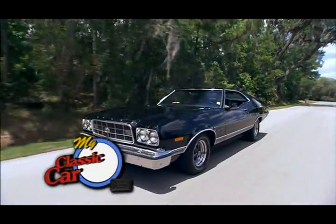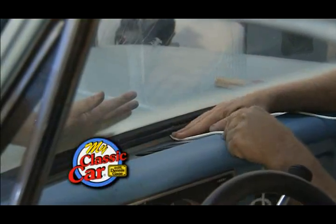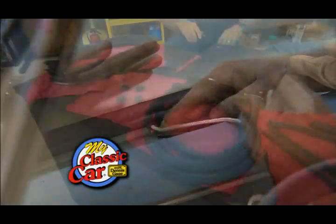Coming up, we'll go for a cruise in the 73 Gran Torino, but first we'll check out a rubber install on a 67 Chevy pickup in the Eggy Speed Shop.